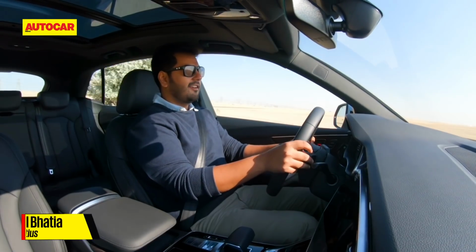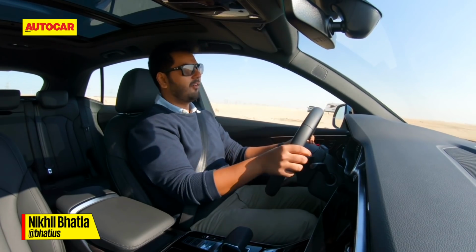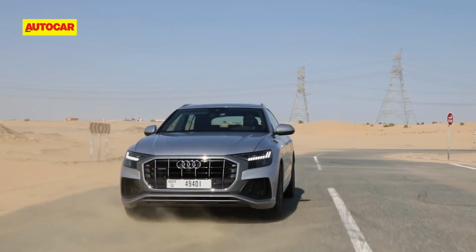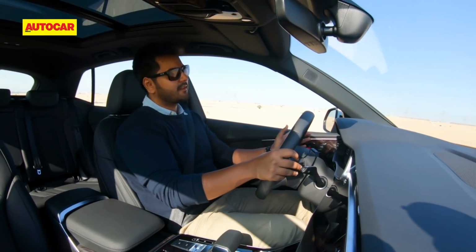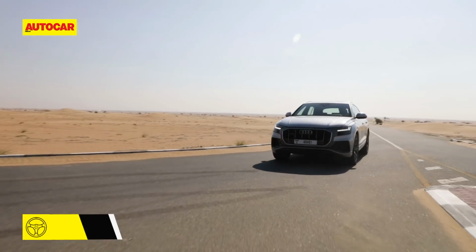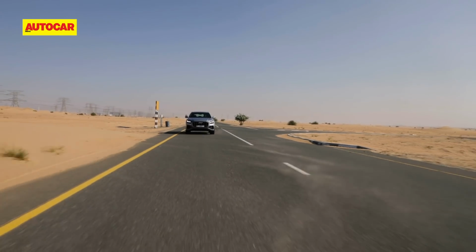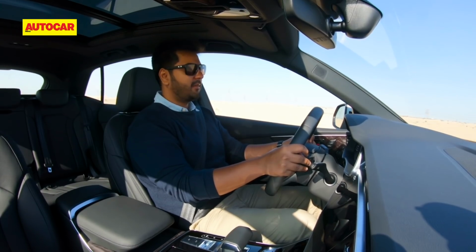The roads in and around Dubai are quite featureless, so I can't tell you about the finer aspects of the ride and handling. But on the few corners I have been on, I can say that the Q8 is very neat in the way it changes direction. Like all Audis, the steering doesn't give you that full level of connect, but you won't really have reason for complaint. As for ride comfort, on the billiards table smooth roads of Dubai, you really can't say much.